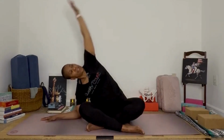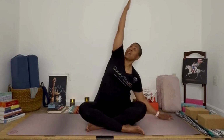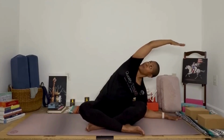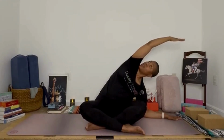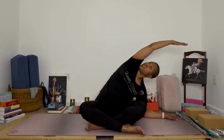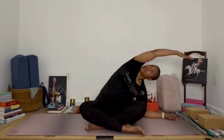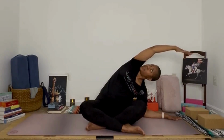Let's release that left hand, coming back up to sit. Inhale, arms up. Exhale, left palm down this time. Taking our right palm up and over, and then side bending over to that left side. Again, ground down to that right. Notice the difference when you go into this second round. You may have a little bit more space. One more breath, and let's release.